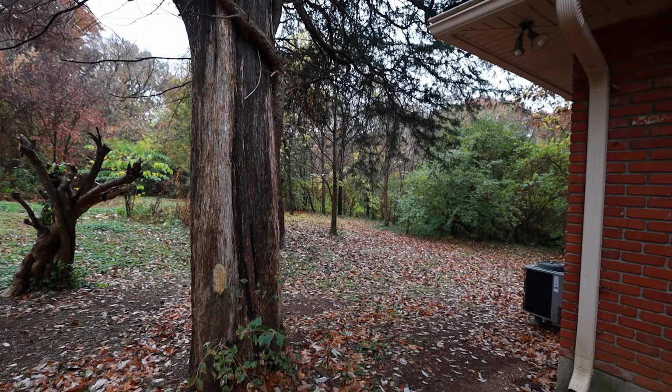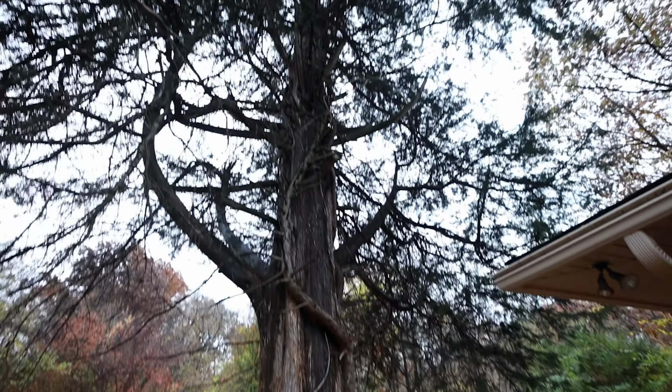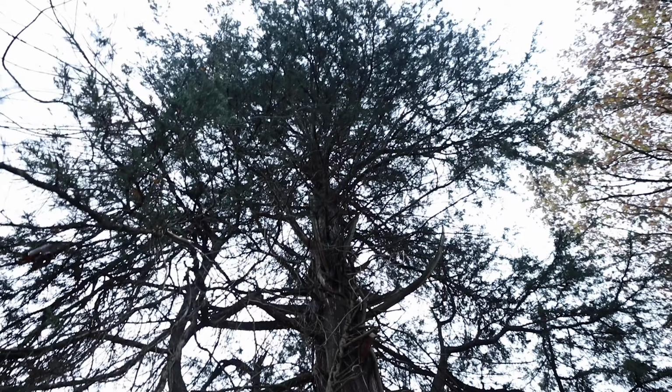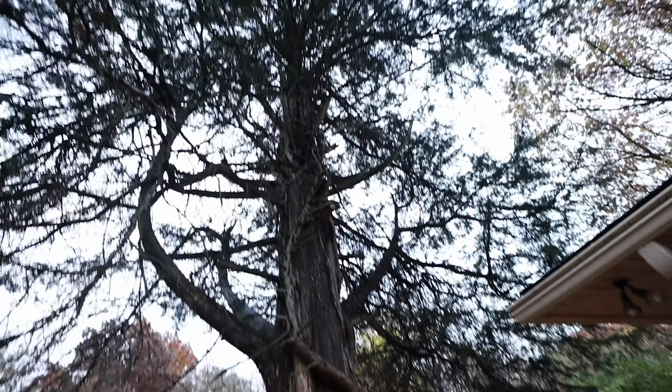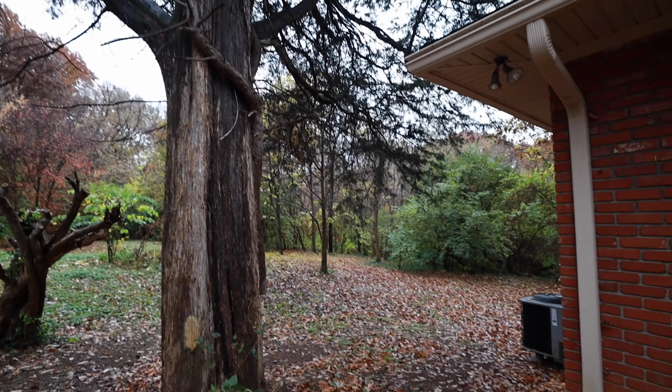One of the ones that I think needs to come down, need or want, I don't know, is this big giant tree right here. It's about 50 feet tall. It is a red cedar tree, really close to our house. And while I think it's pretty healthy, I do think it is towards the end of its life. If that tree were to come down, being so close to our house, that concerns me. I mean, it's like 10 feet from the corner of our house.